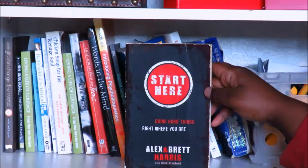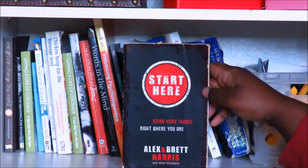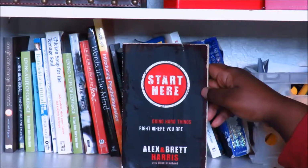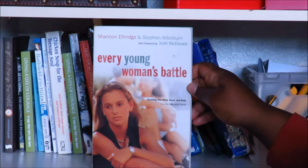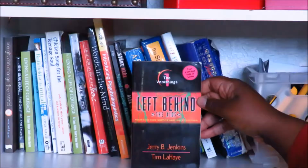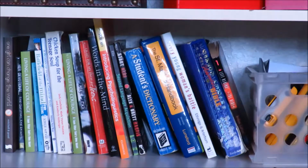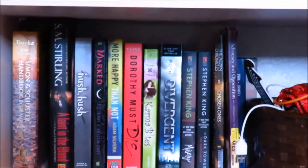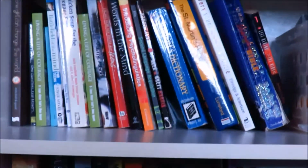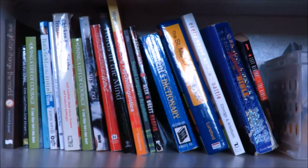Start Here, Doing Hard Things Right Where You Are by Alex and Brett Harris with Elisa Stanford. Every Young Woman's Battle, Guarding Your Mind, Heart, and Body in a Sex-Saturated World. And Left Behind the Kids by Jerry B. Jenkins and Tim LaHaye. If you guys couldn't tell, this is like my spiritual shelf. So that is it for those two shelves, and on to the very last little section of stuff that I have, my manga.